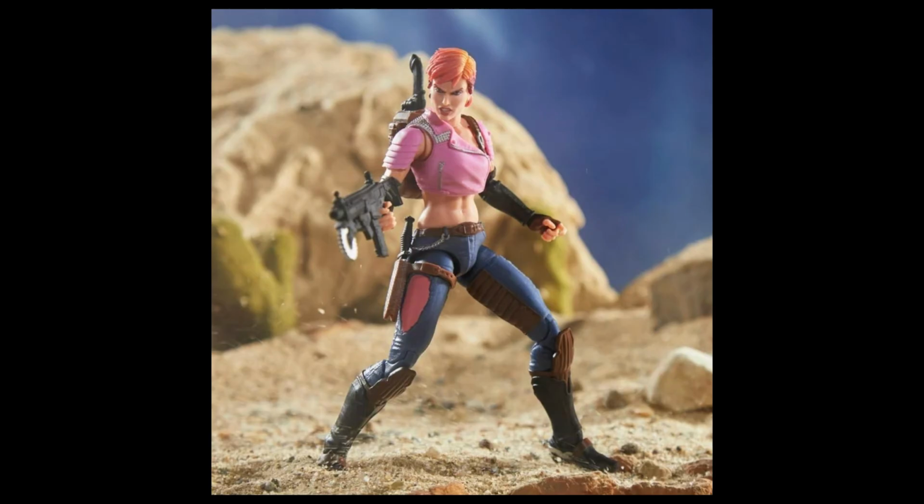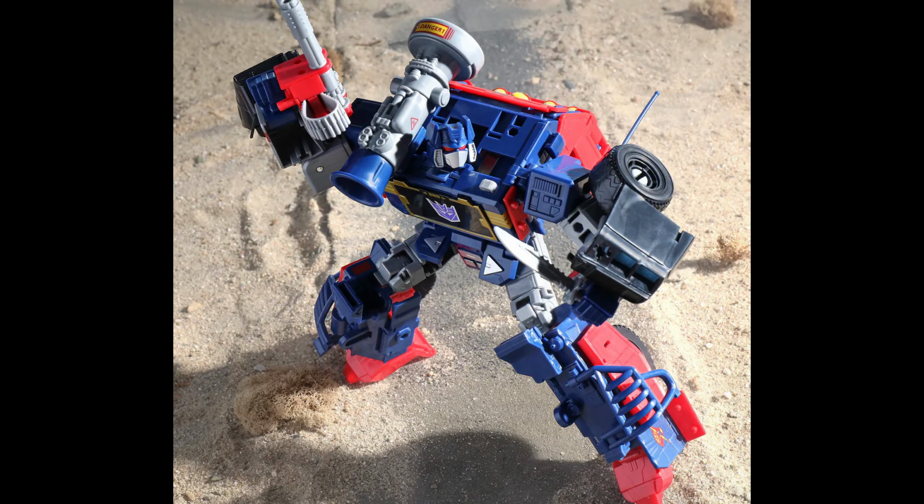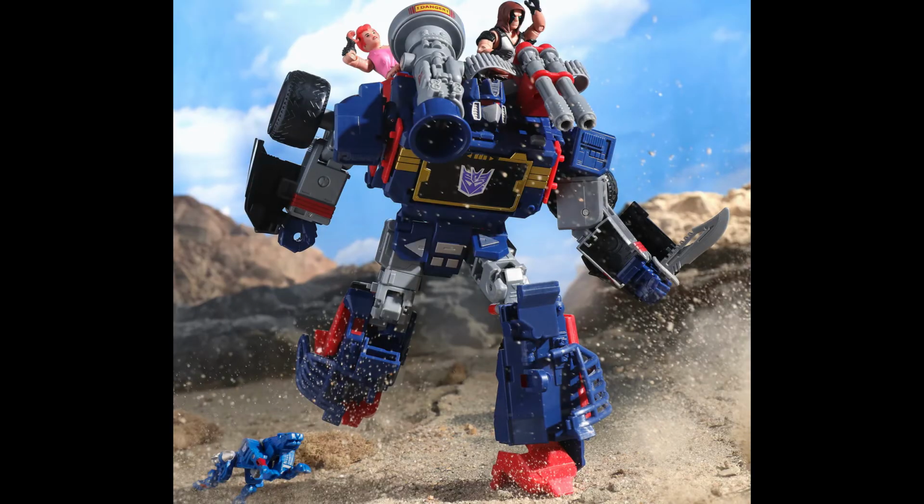I don't know why they've paired Soundwave and Zorana. It feels like someone at Hasbro is trying to pander directly to me. Out of every G.I. Joe Transformer figure, this is the only one I think I might pick up eventually.